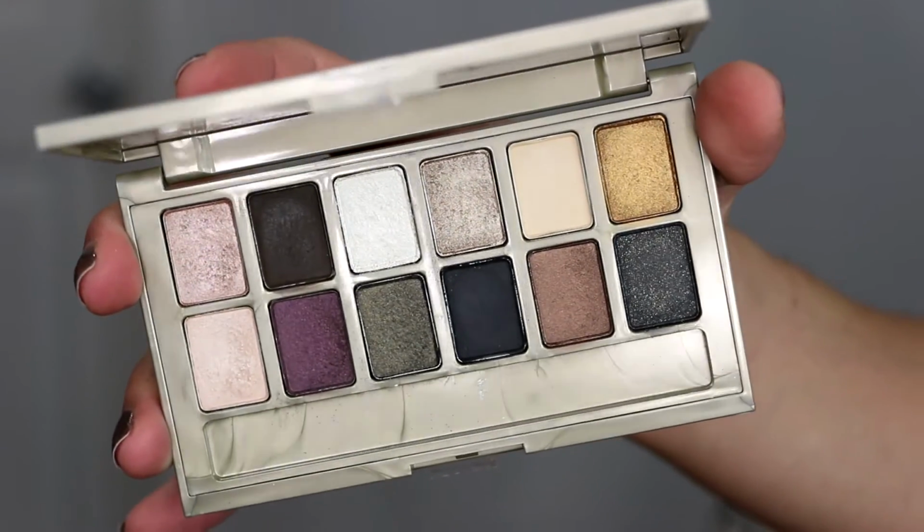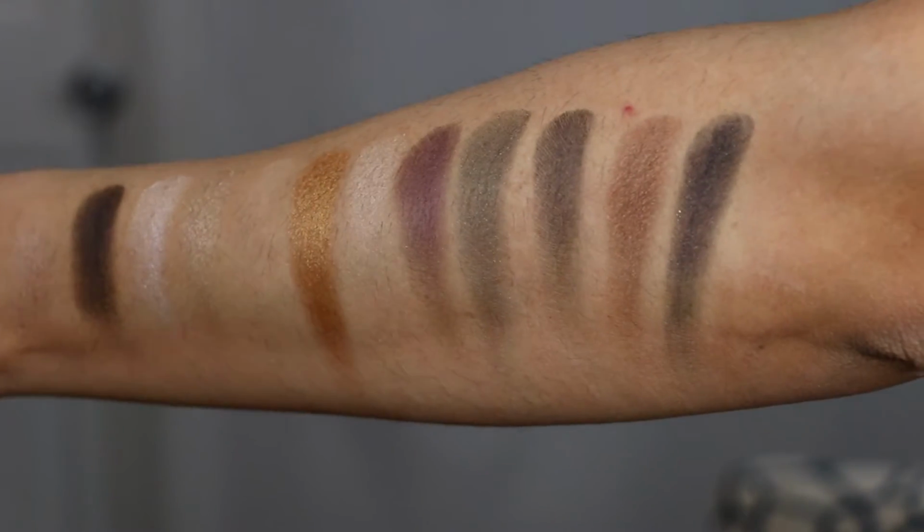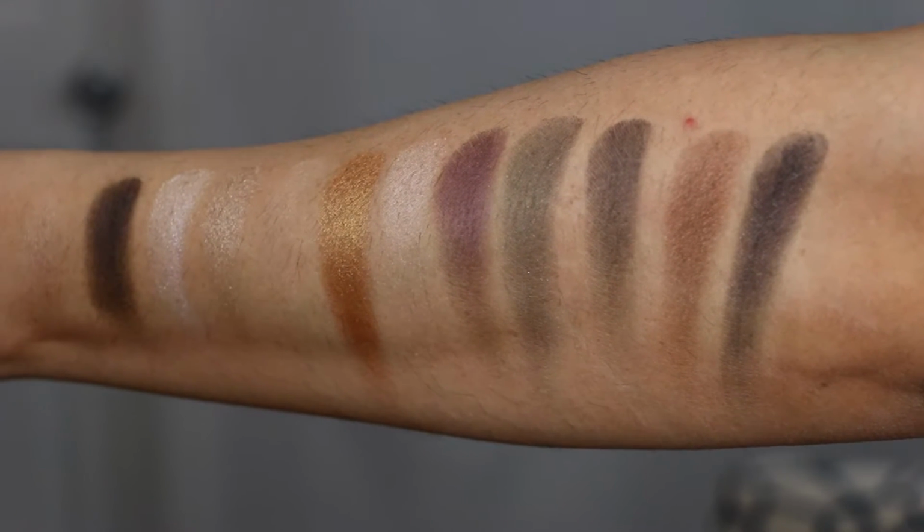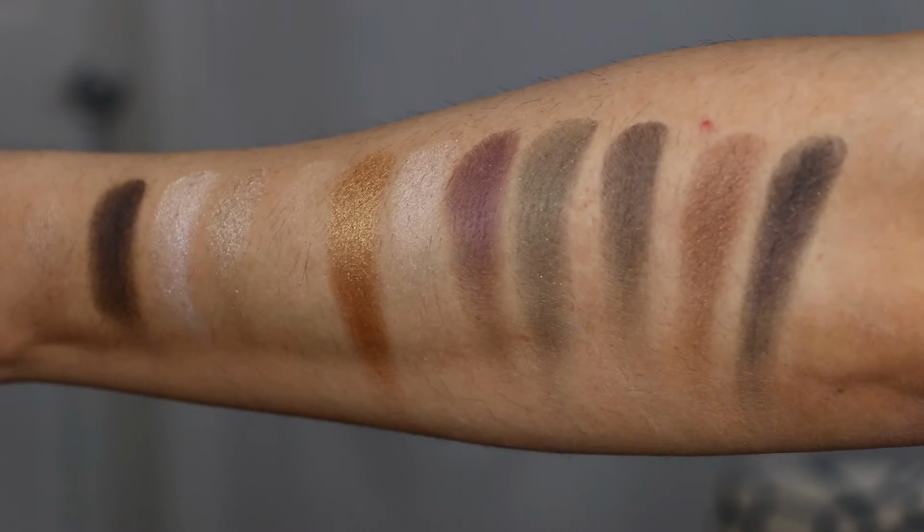Like this gold one is amazing. It's beautiful. The chocolate matte brown is gorgeous. The brow bone is really good. But then you have ones that just really frustrated me and I really had to dig in there. For instance, these two right here, I really had to dig my brush in there to get the film off of it, I guess. But after that, once I put them on my eyelids, they did look really, really pretty.